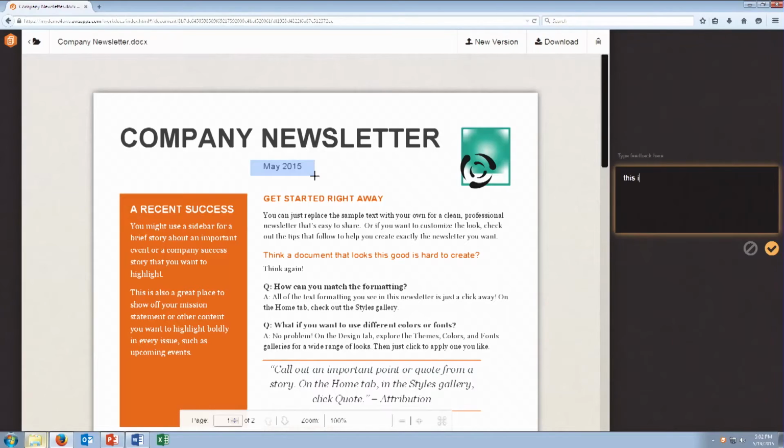The other cool thing about WorkDocs that I really love is the collaboration features. So I'm working on a document right now. It's a company newsletter, and I want to share this with some clients, but I want to make them aware of some things. So I've been reviewing this document, and this doesn't render properly. I can make a comment against this document to share with my colleagues.